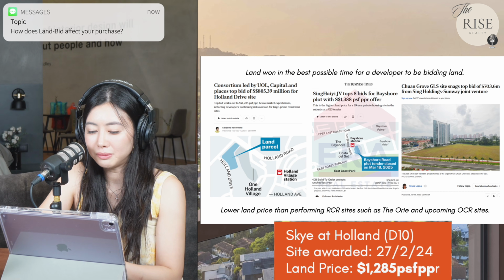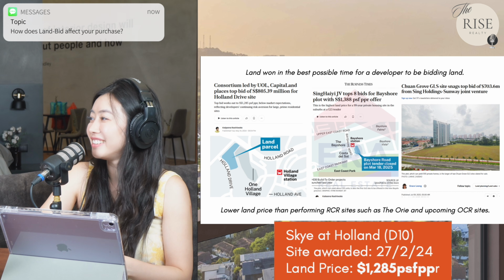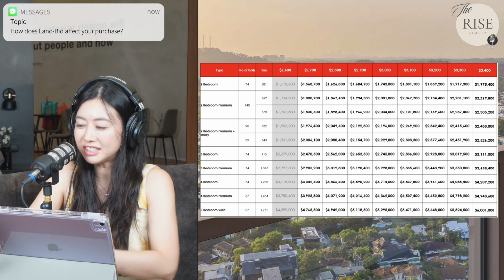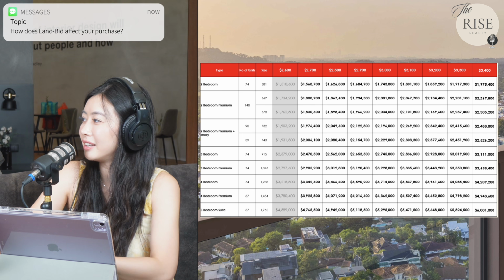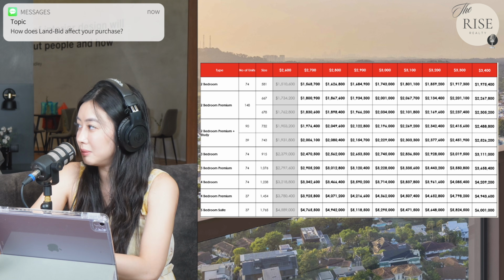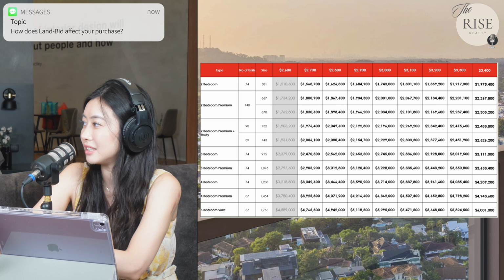Just because the land bid is cheap doesn't mean that they will launch cheap lah. But the first step is correct already, which is a low land bid. Yeah, that means there's a choice for the developer. Then the next step is whether they're going to price it right or not lah. But as of now, we are not sure yet. But based on our estimates, it's definitely a sure step in for us if we are the buyers.